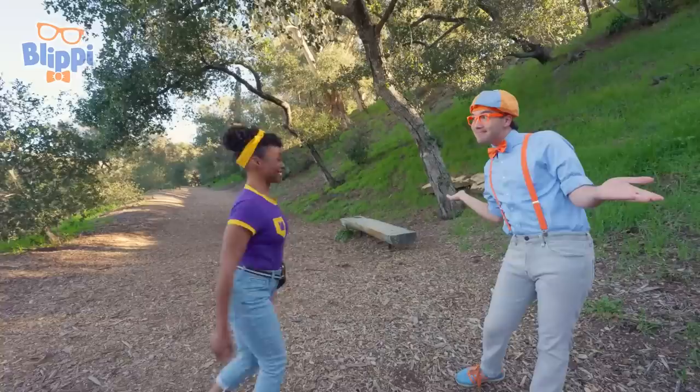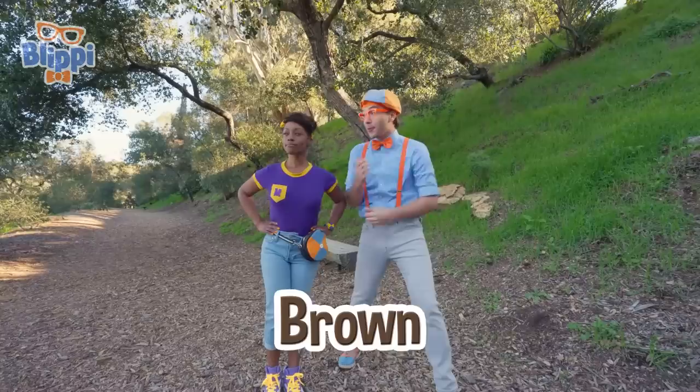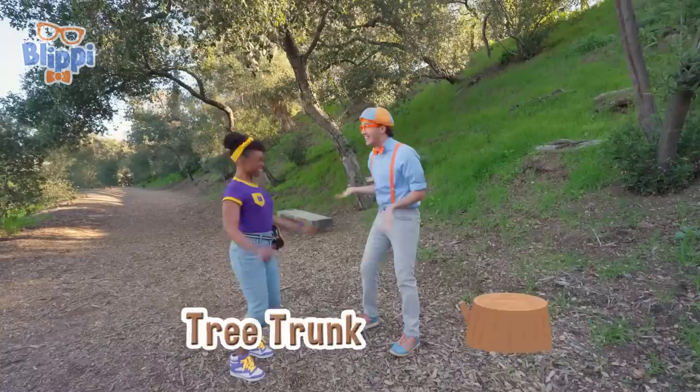Meekah, would you like to play a game? Sure, Blippi. Okay, let's play a game of I Spy. Okay, I'll go first. I spy with my Blippi eye something brown and barky. Hey, is it the tree trunk? Yeah, it's the bark on the tree trunk.